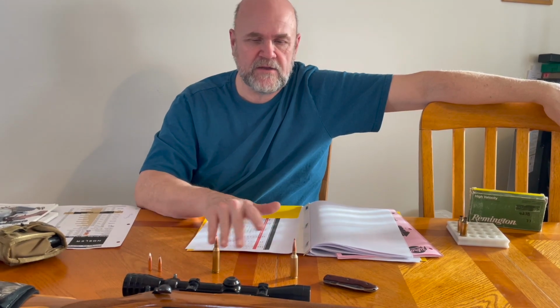Does it matter to 450 yards? No. But past 400 yards, the 6.5 PRC starts to take over. But this 6.5 Rem Mag is still in the running. It's a very, very good cartridge. And I'm really interested to see how they're going to work out.